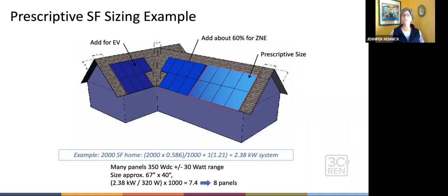that's your prescriptive size. Now, if you knew the project wanted to be ZNE and you were not carefully articulating all the appliances and the use load, et cetera, but looking at a typical family, you'd add about another 60% for ZNE, and you'd add another 4 to 7 panels for your electric vehicle charging. Again, that EV charging size totally depends on how many miles you drive and if you're charging only at home or charging away from home. But that would give you an idea of the size you would need for estimating the PVs for your clients.